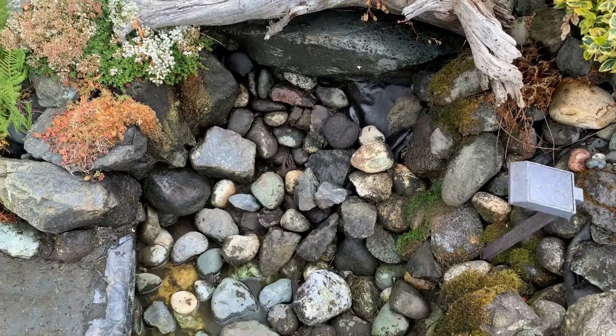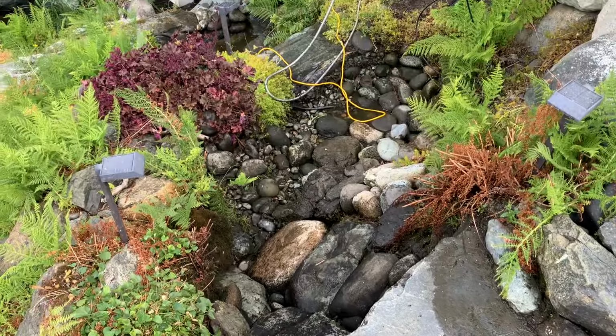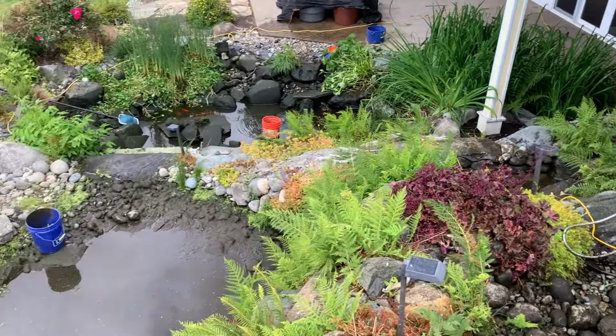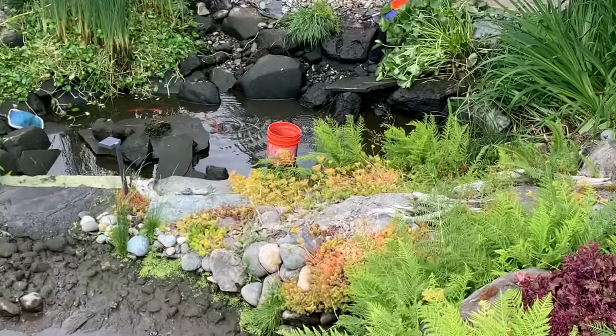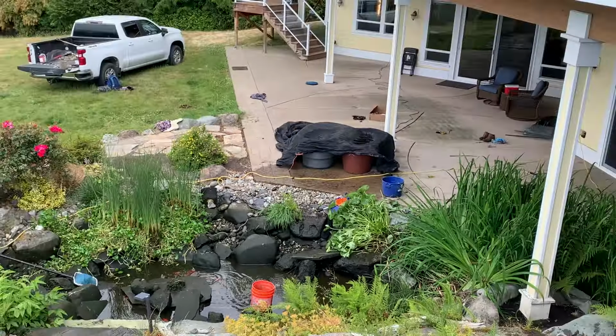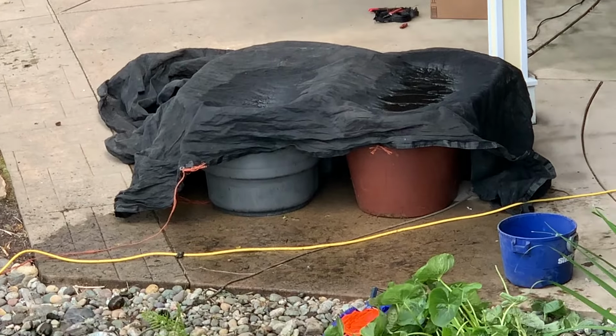Cleaned this with the pressure washer, rinsed it twice. So now comes the bad mucky one here. Few fish left in here, but most of the fish are now under the shade cloth. They're trying to jump out, so we have to definitely put the shade cloth on. Water's nice and cold in there.